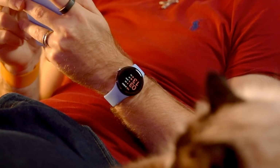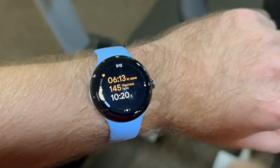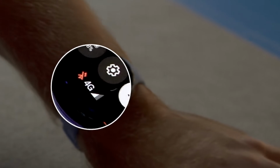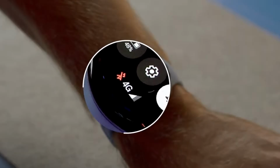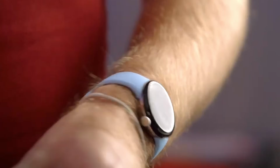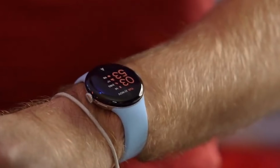Now, the watch also has other features such as fall detection, fitness features, and a morning brief feature that shows you some vital stats from your previous night's sleep. There's also an LTE model that allows you to completely leave your phone behind when you go for runs, while still being able to do things like answer phone calls, reply to messages, as well as streaming music.